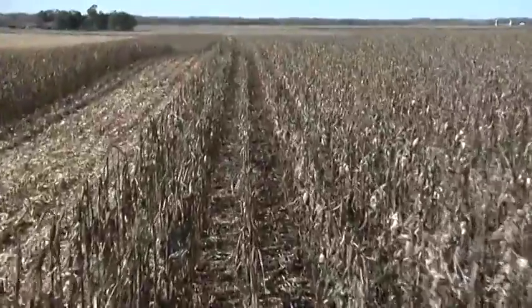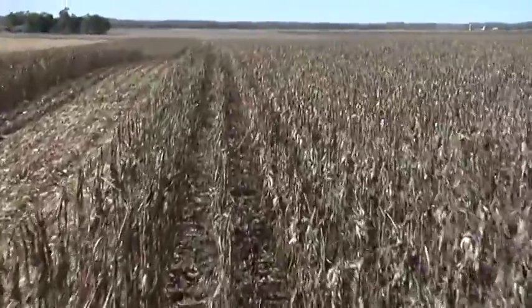In our typical situation, our first one, we paid for it in about 2 or 3 years, just mainly from the bushel change. We were going from 100 to 140 up to that 200 bushel plus in corn.